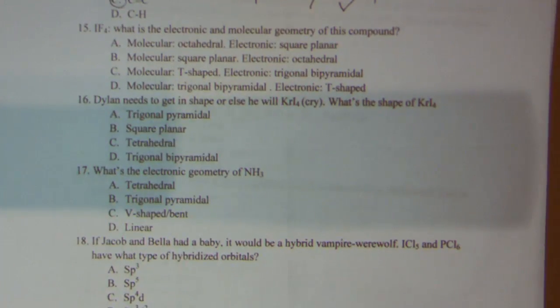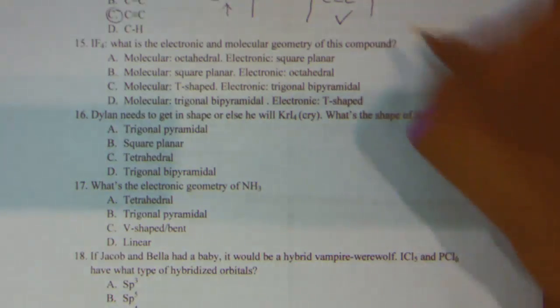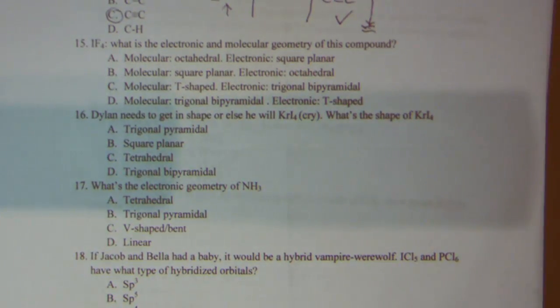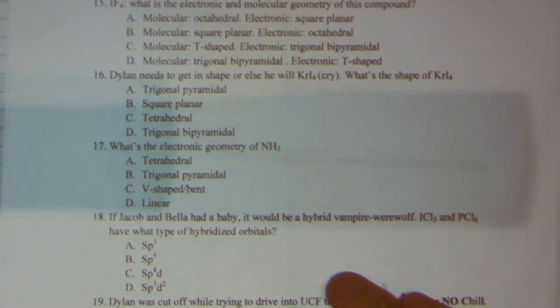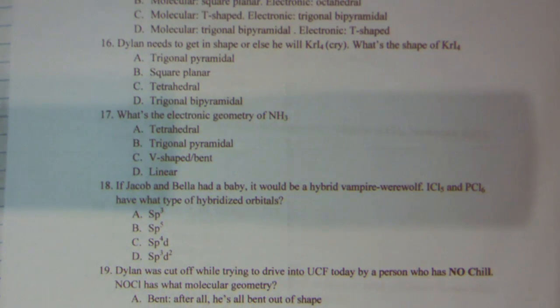Which bonds are stronger, sigma bonds or pi bonds? Sigma bonds are stronger. Why this makes sense is it would be very difficult to break a molecule that's typically stabilized by 1. However, when it has 2 bonds, pi bonds are actually incredibly weak and can be removed pretty easily. However, the more bonds you add, obviously, the stronger the molecule is going to be because you just have extra bonds. So IF4, what is the electronic and molecular geometry of this compound?